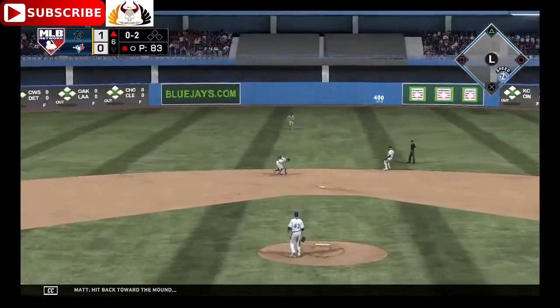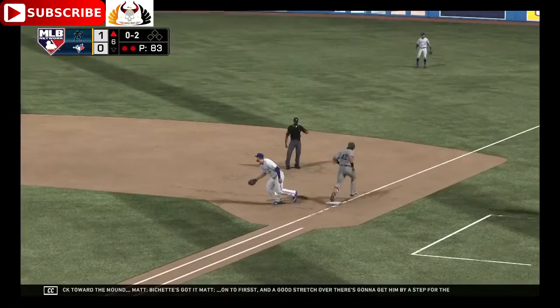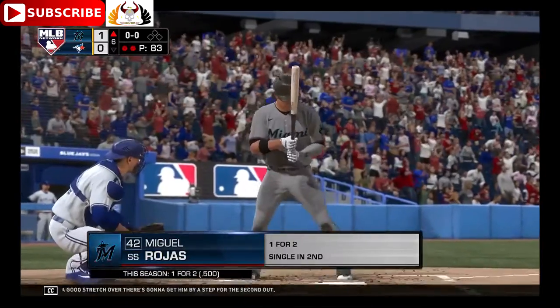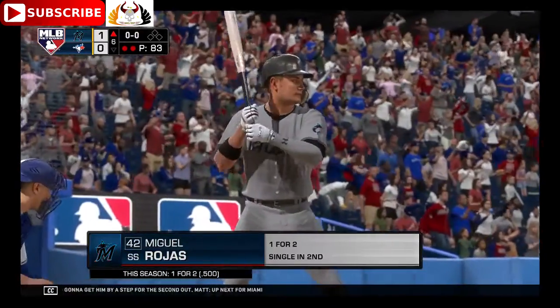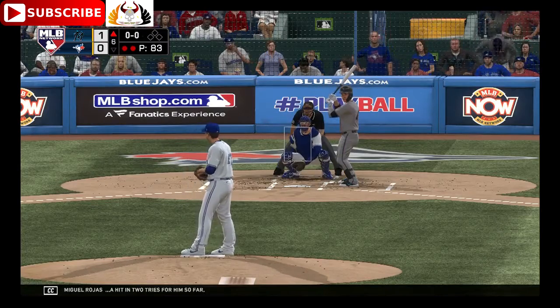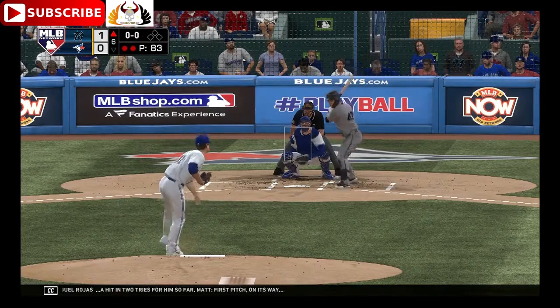Hit back toward the mound. Bichette's got it. On to first, and a good stretch over there is going to get him by a step for the second out. Now batting, up next from Miami, Miguel Rojas. A hit in 2 tries for him so far. First pitch on its way.